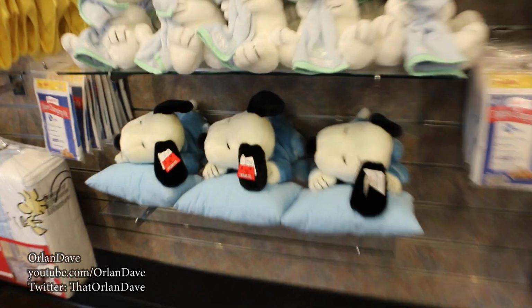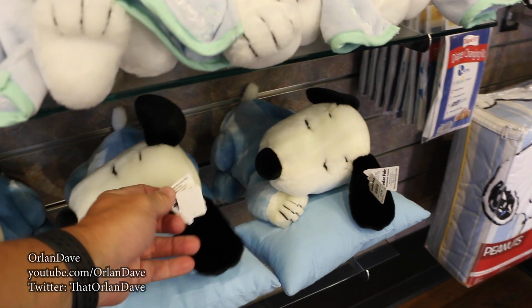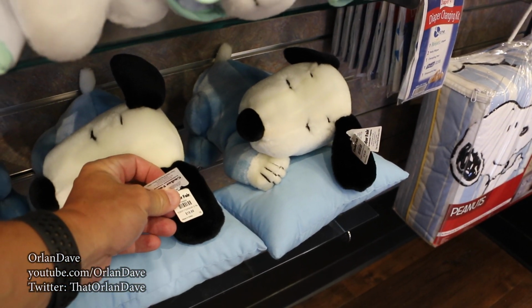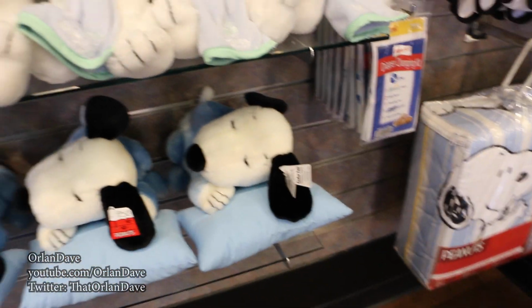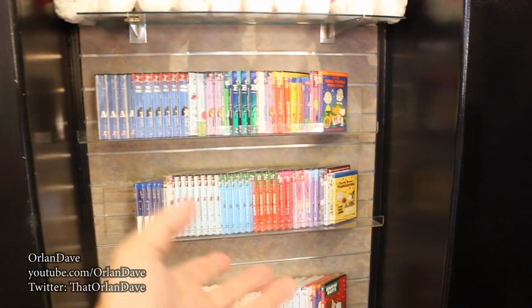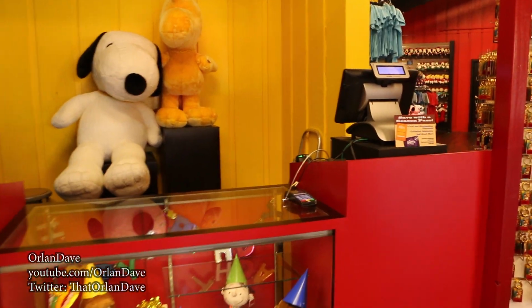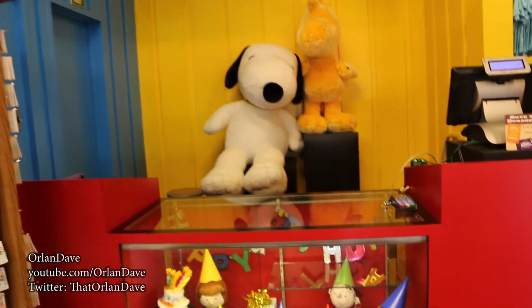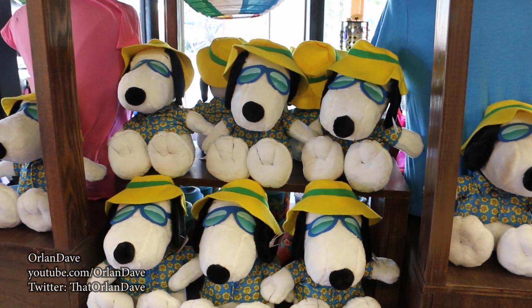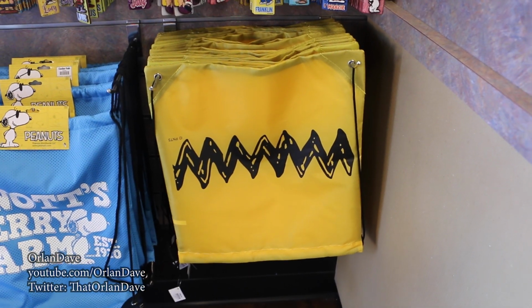Look at this cute little guy. And if you think a dog doesn't sleep on a pillow, yeah, they do. Stella sleeps on a pillow all the time. $19.99. Doesn't wear pajamas though. $4.99. DVDs, if you know what those are. Psychiatric help for 5 cents. Oh, it's going to cost a lot more than 5 cents. $24.99 for tourist Snoopy. $5.99. I saw this on the way in. That's a really cool drawstring backpack.